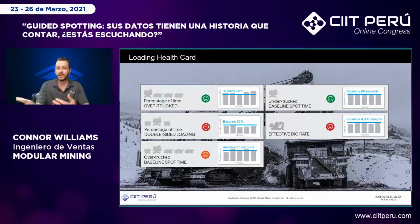In this case, when we're looking at the percentage of time over trucked, the mine's actually performing quite well. All shovels are at or above their 80% target baseline. So keep in mind that the shovel actually does need to be slightly over trucked if they're going to double-side load. This ensures that there's always a truck waiting to be loaded on the opposite side of the truck that's currently being loaded.